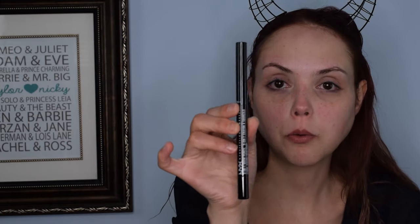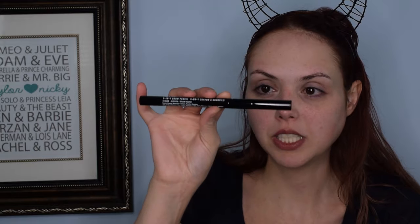And then I also want to show you guys the NYX Bare With Me Hydrating Jelly Primer. I don't think I've showed you guys this in a video yet, but I really, really like it. And then I'm going to do a first impression of the NYX 3-in-1 Brow Pencil. Yeah, it's like the biggest brow product I think I've ever seen in my whole life, but it's got three parts to it.